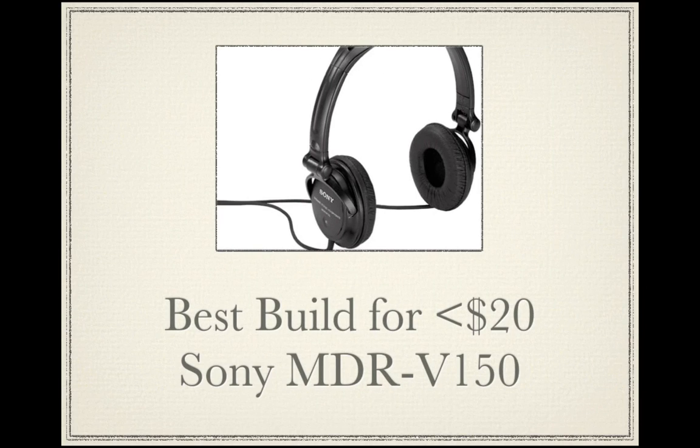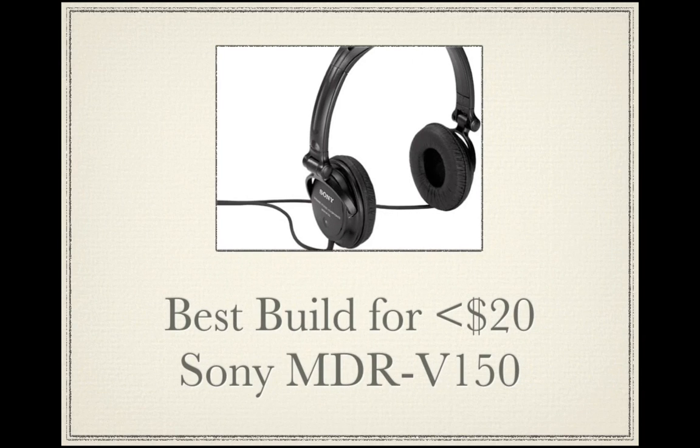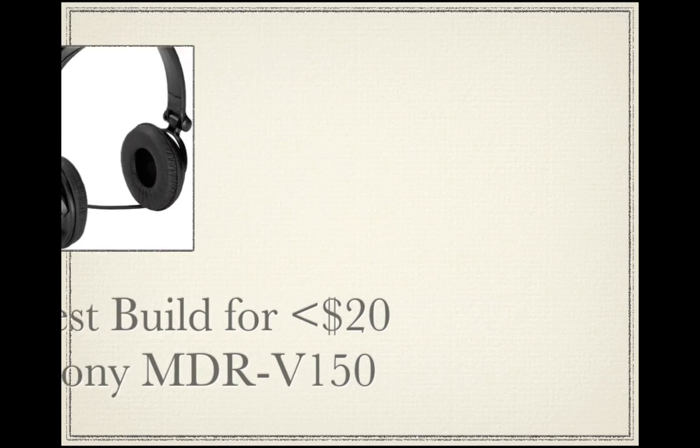Moving on to the best build. The Sony MDR-V150 are also really good sounding, so if you don't like this over-ear style, you can, of course, go to this Sony MDR-V150 model. The build quality is great, they're super durable, and they're pretty well excellent, especially for that sub-$20 price tag.